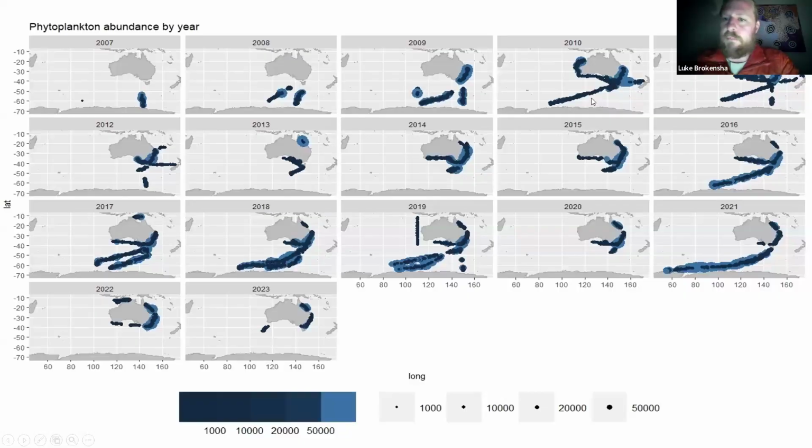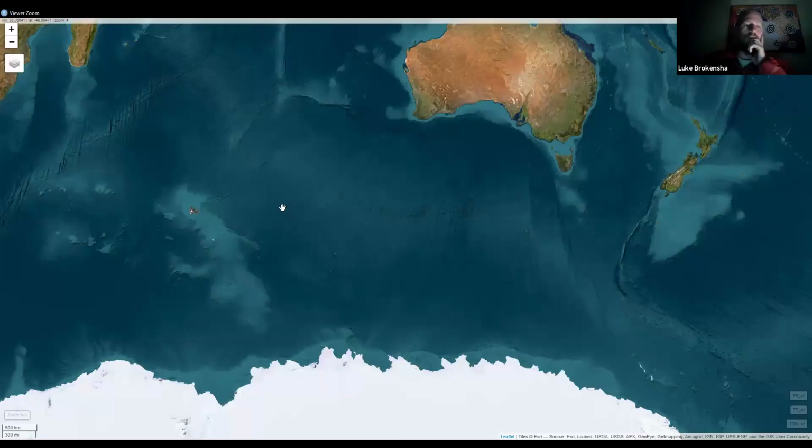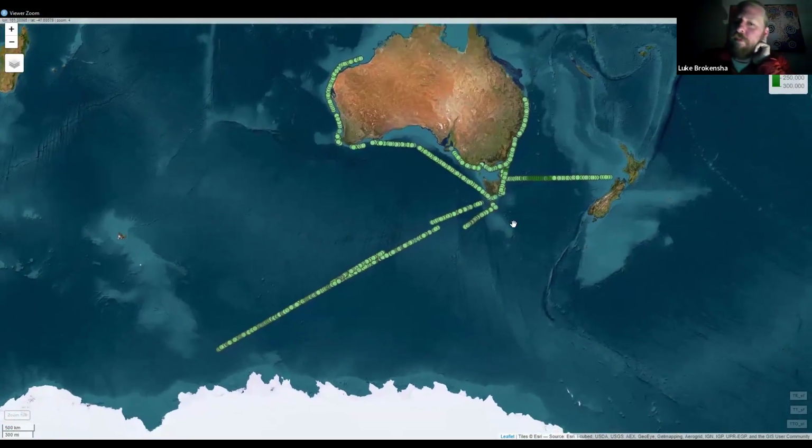Here we can see that 2010 and 2011 had similar sampling areas here in the Southern Ocean. And so did 2021. But you can see quite a big difference in the phytoplankton abundance in 2021 versus 2010 and 2011. So we can go back to our map, and we can click in 2010. And there's our data.